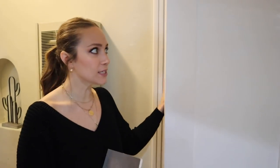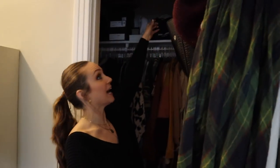So this is actually my closet. It's a really good size closet. I mean, it holds everything that I need it to hold for sure. For there, it's just a closet.